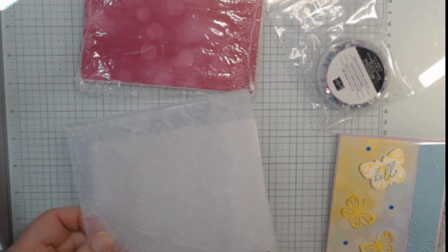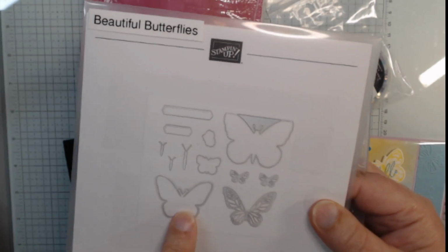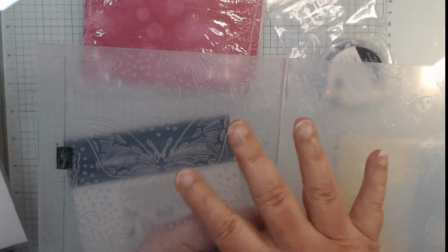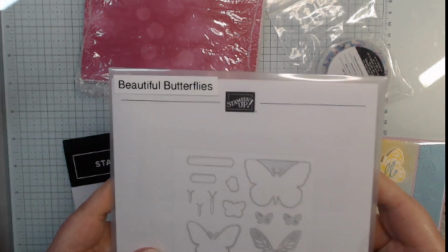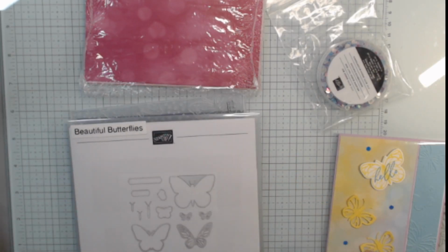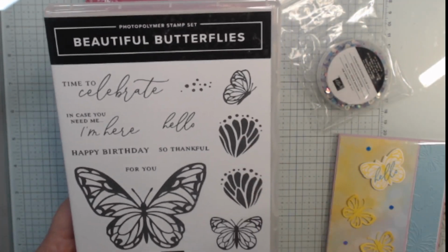So here's the embossing folder. And this die right here fits right in here so that it can cut that out. Or you can just leave it as is, or you can cut it out and stick it in on top. So that's the hybrid folder. Here are the stamps. Now I believe these are just wings so that you can make your own butterfly.